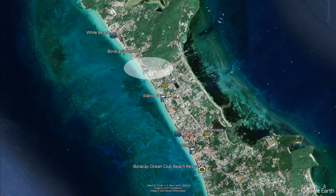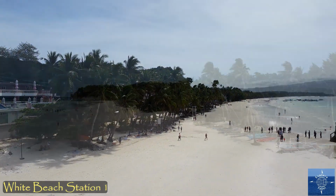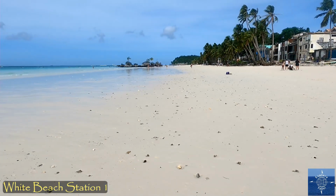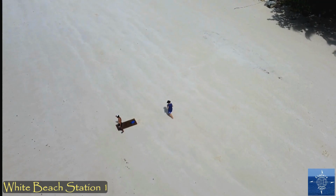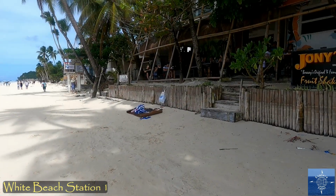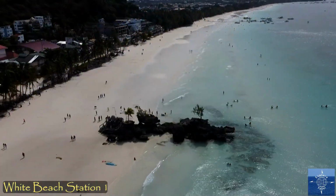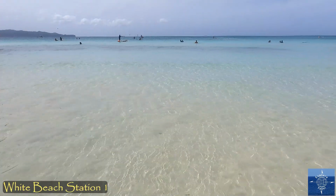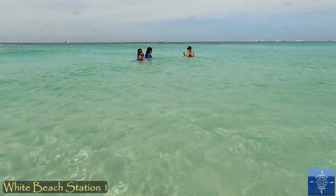Station 1, another kilometer north, is more like the old Boracay that we remember. The beach is much wider here and less built up, and it never felt crowded. Some older establishments are even still around. No boat traffic is allowed in Station 1, so it's by far the best place in all of White Beach to go for a swim.